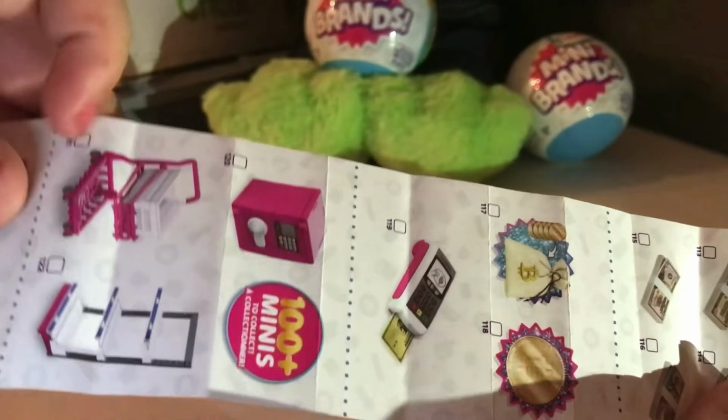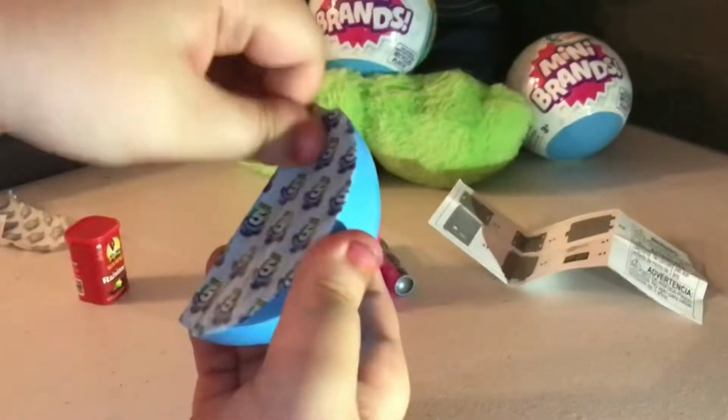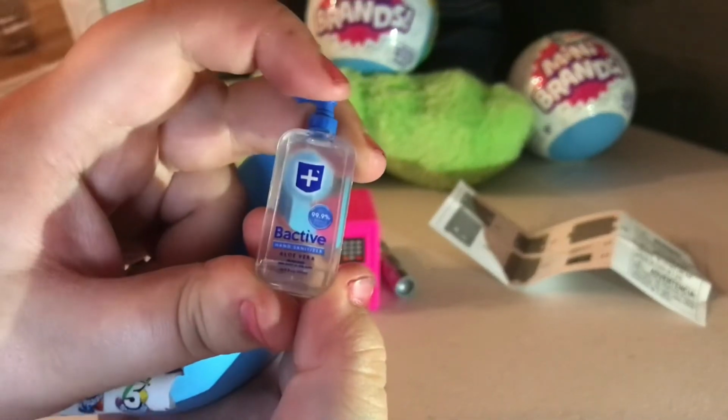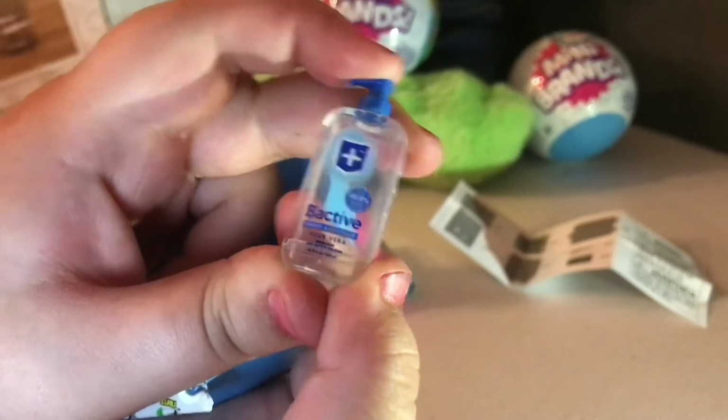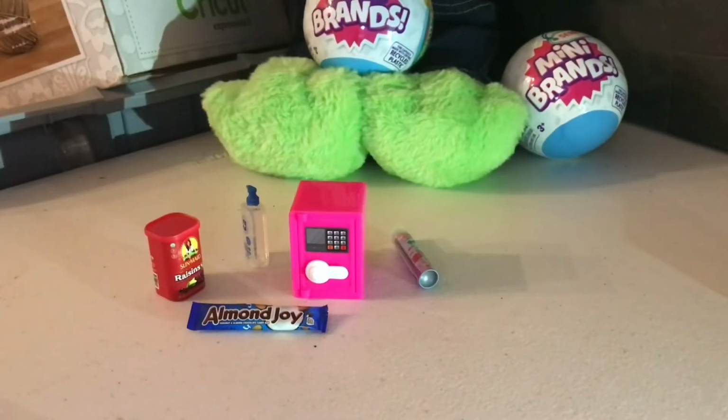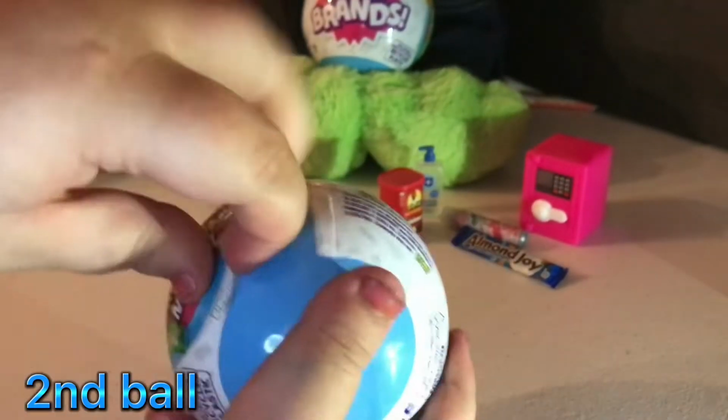And we can check off the safe, or we can get a pink shopping cart, or a shelf, or a cashier. For this ball, and it's this. And ooh, I got some hand sanitizer. Really cool. You need to put it on. Swish, swish, swish. On to the next ball.